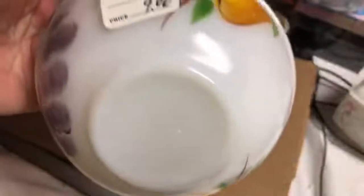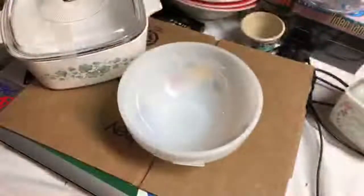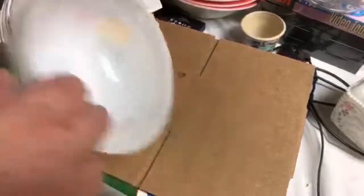So, get my collection started. Did I pay $4 for that piece? I think this is a box of stuff that I got half off. So I knew I was getting half off. So I paid $2 for it. And that's the same thing on that Princess House. That was all half off too.